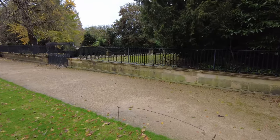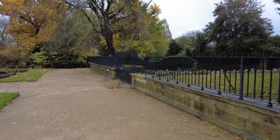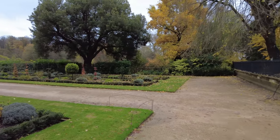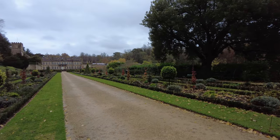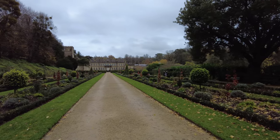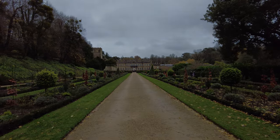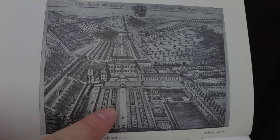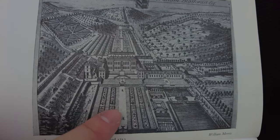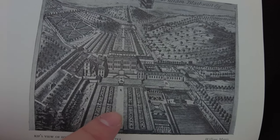Okay, so now we're down to what I think is known as the West Garden. If we turn around, you can see that this leads straight up to the west front of the house, right at the end. So if we do this really bad bit of editing here, if you follow my finger, we're probably about here on the west front, and you'll see that this garden arrangement here is actually still in play.